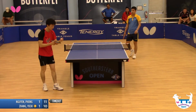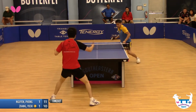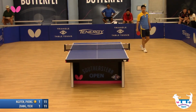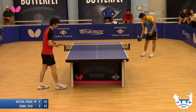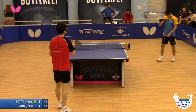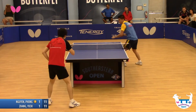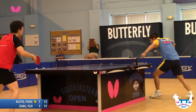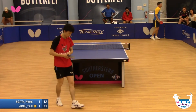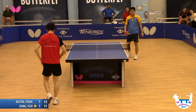Zhang has the serve. First match point. Our first game point for Phong. It was close. 11-11. Deuce. 11-12. Wow, that backhand block was so wide. Second game point. Crucial, crucial third game.